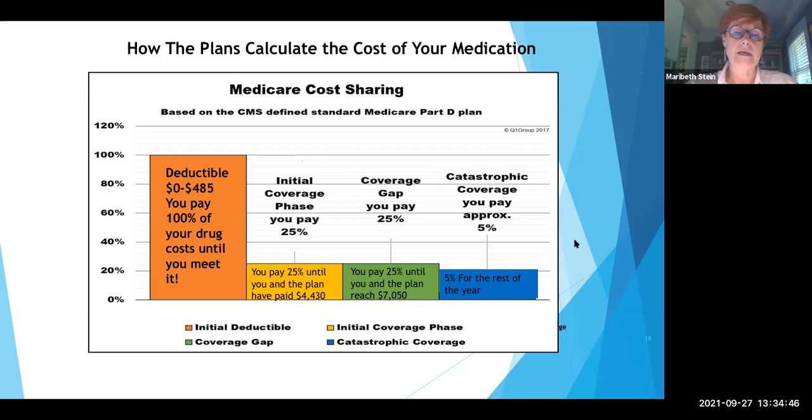So the important thing again is when you look at your plans for next year, you look at the whole year and what you're going to pay each month and watch how your drug costs will go up. Each month, the plan will give you an explanation of benefits based on the drugs you've gotten the previous month. And you can see what phase you're in at any time. You can tell what your next month will be. You also can get a grid or a bar chart when you do a Medicare plan finder each year and see for the whole year by month what your drugs will cost you. And it's important to look at that for your budgeting purposes, to know where you stand and to understand what your financial commitment is going to be toward your medication for the whole year.